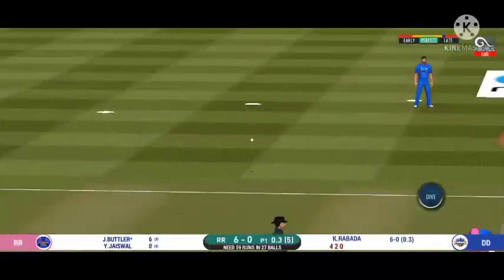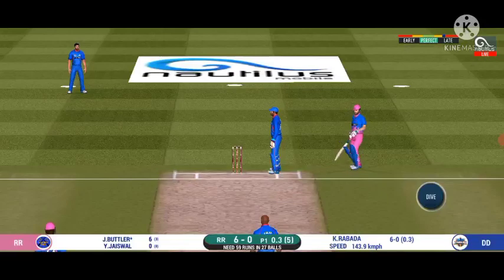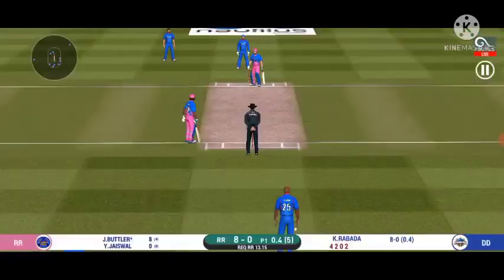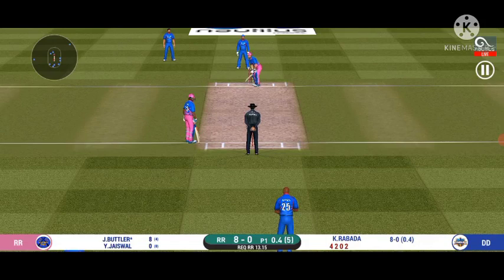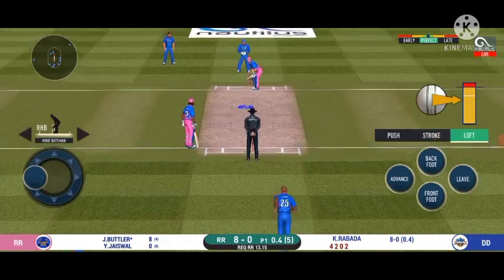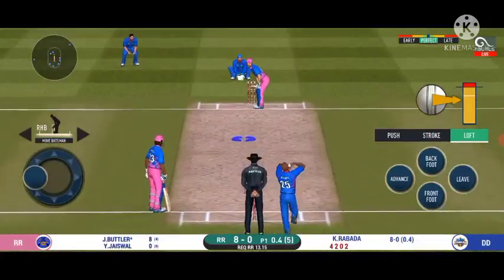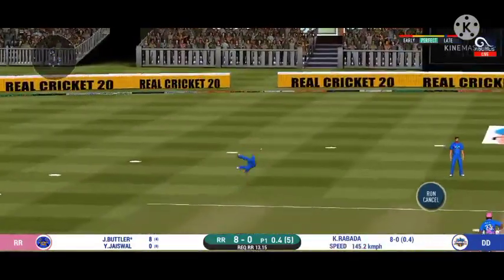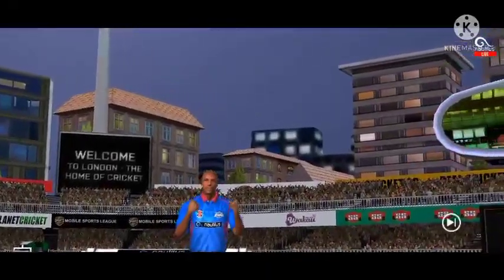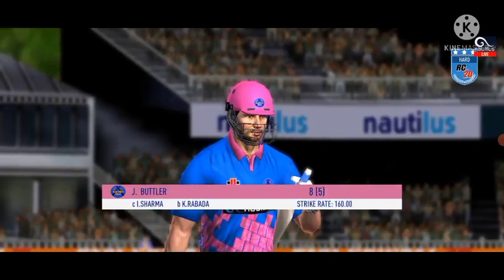The bowler is bowling from his favorite end. What a catch by the fielder. He is taking a long walk towards the pavilion. He has gone for a loose stroke.